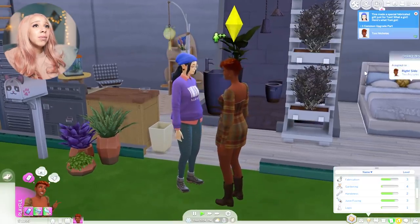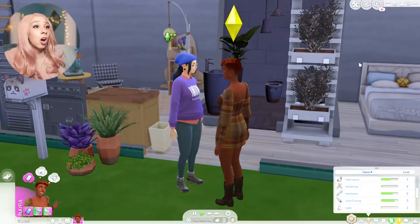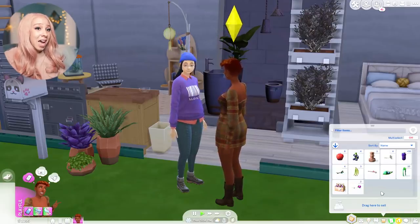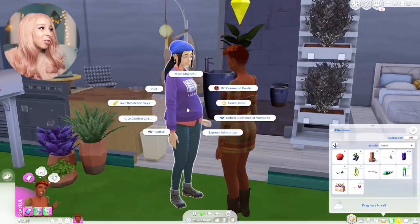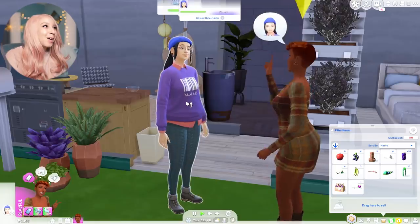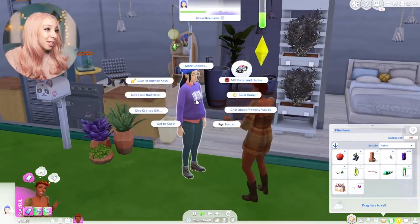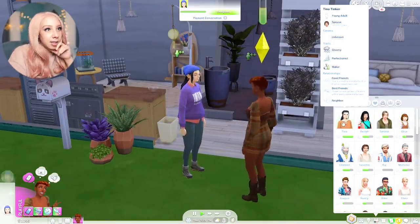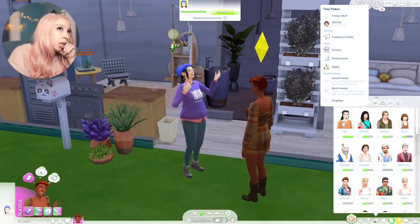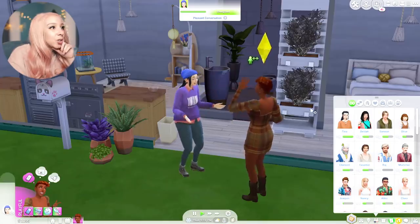Oh my god, what did you give us? A common upgrade part. I mean, thank you, but all of that buildup just for that? Just for a common upgrade part? That's pretty funny. Let's ask her about her career because that's literally the only thing that we don't know about her. She is a freelance crafter.